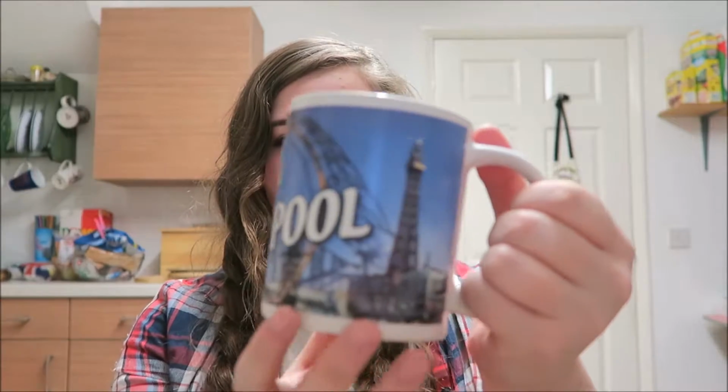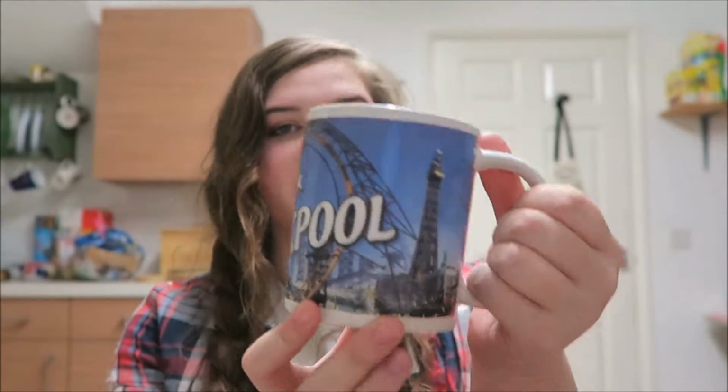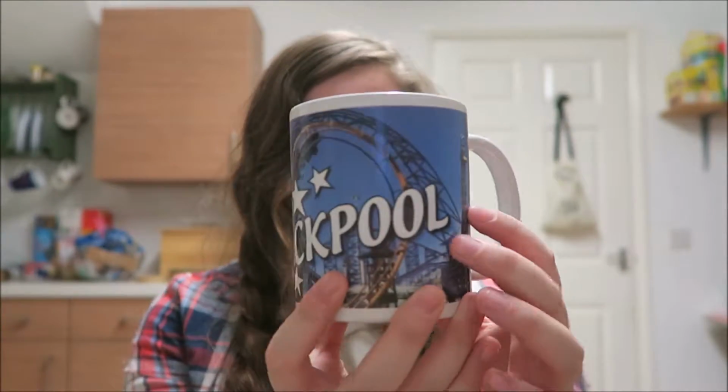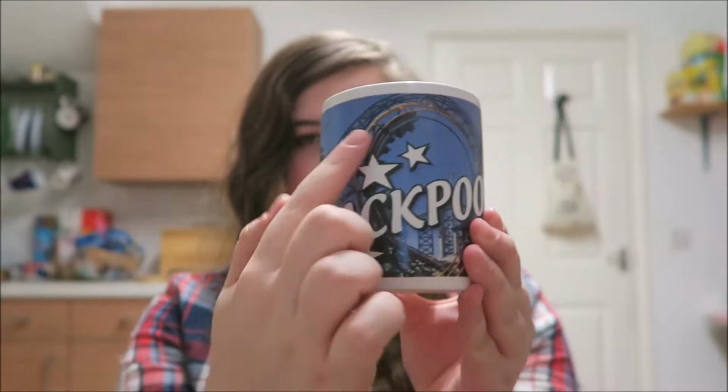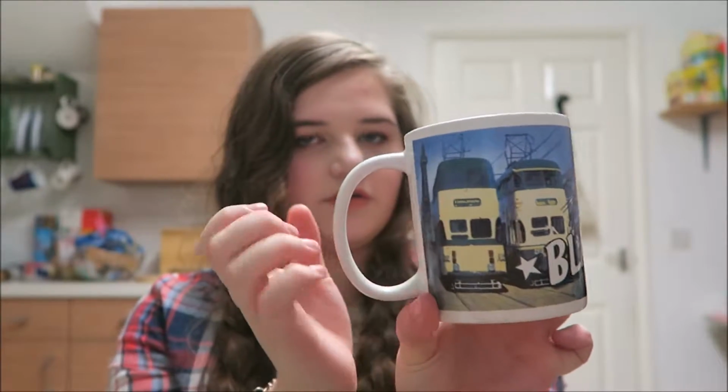So the first mug I've picked up is this one, and yes, they do need cleaning. They are very, very dusty. I'm gonna clean them after this video though, so don't judge me. This one is quite a vintage one, and it's from Blackpool. Most of these mugs will be from Blackpool, by the way. On this one you have the Blackpool Tower, and then you have Revolution, and then you have some of the old trams.